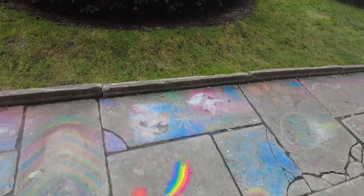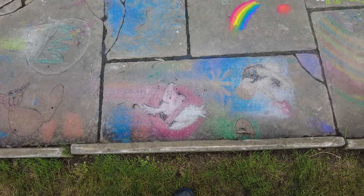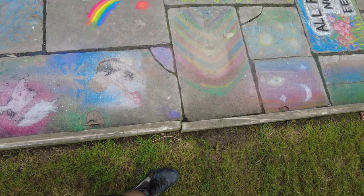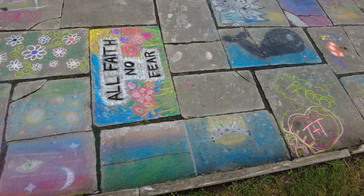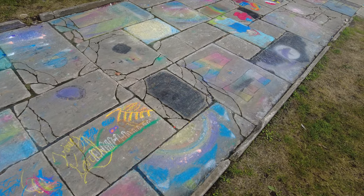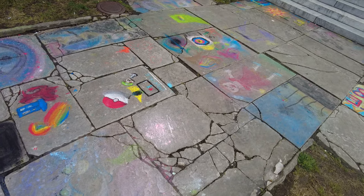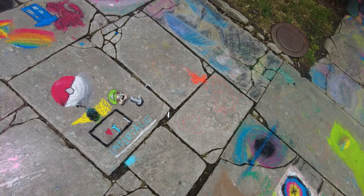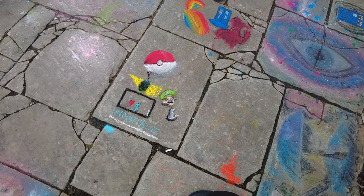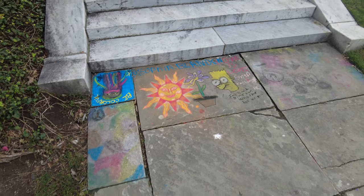Oh, don't tell me someone did a Ghostbusters one and you can't make it out much now. There's the Ghostbusters symbol. I can't tell what that would have been. Looks like Luigi with a Pokeball in there as well. Someone represented Luigi before Mario? What the heck? That looks to be it.